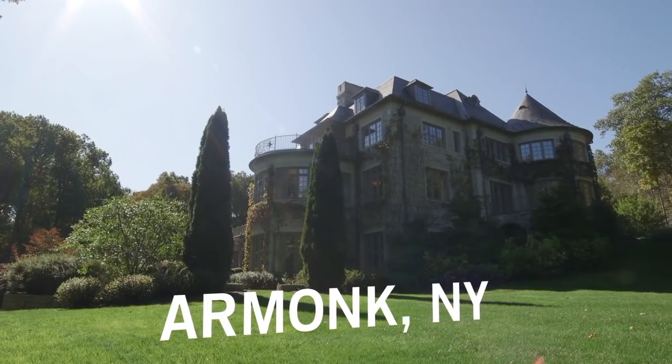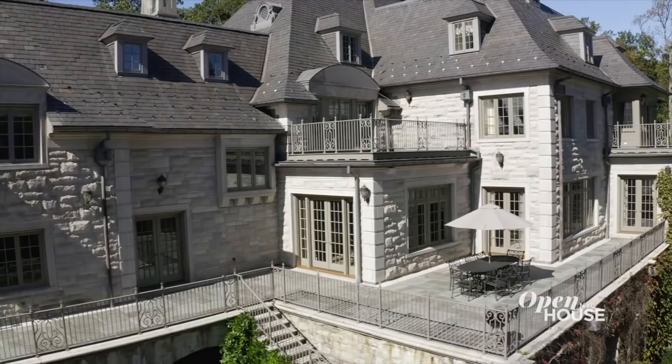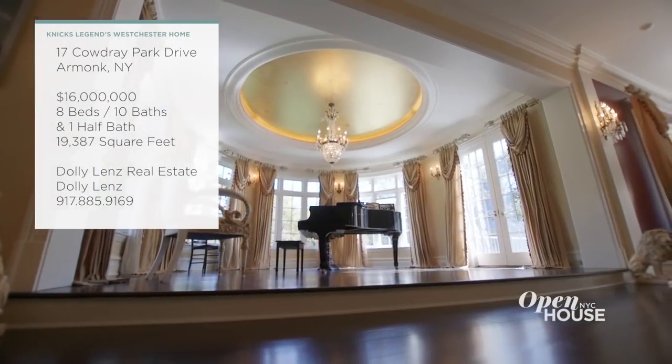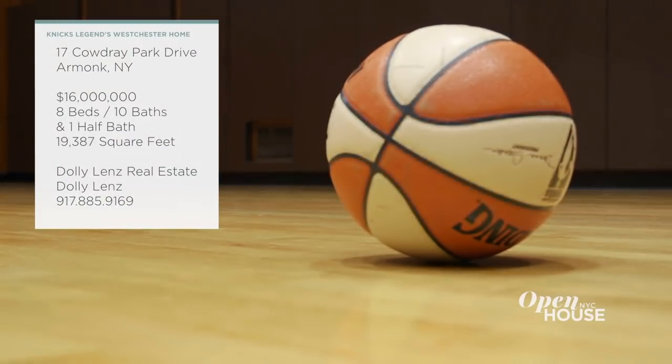Let's get started in Westchester at the family home of New York Knicks legend Allan Houston. This custom-built estate was modeled on a French chateau, and it's filled with classic furnishings in an open layout that give it a refined yet relaxed air. You'll also get to see one of the places where Allan perfected that sweet swish. Check it out.